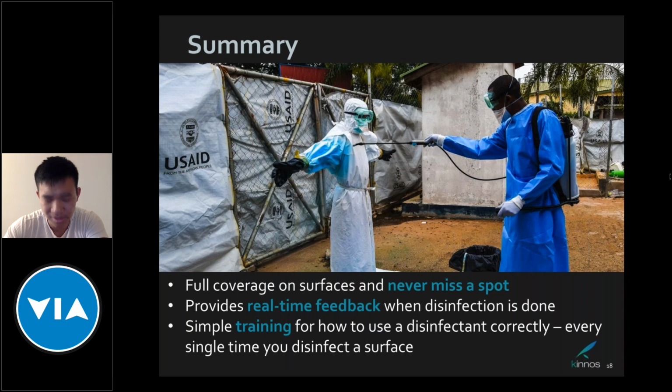Just to summarize, Highlight is a very powerful tool that basically bridges the gap between simply having bleach alone and being able to use it effectively. Highlight allows you to fully cover surfaces and never miss a spot, and provides real-time visual feedback for when decontamination is done. Not only does it allow you to use a disinfectant correctly every single time you use it, but it also trains your healthcare workers to really understand the importance of what you need to do to disinfect correctly.